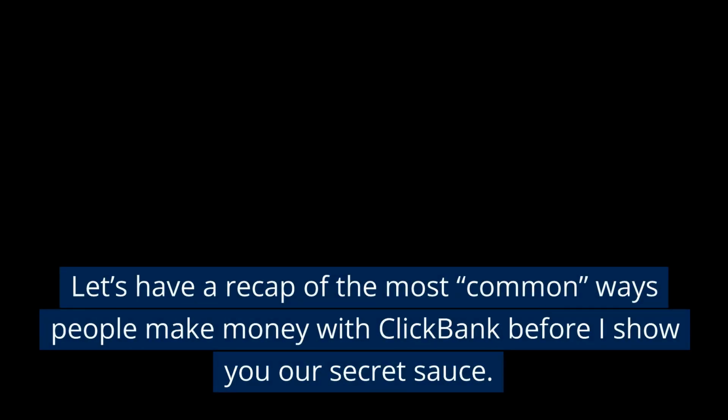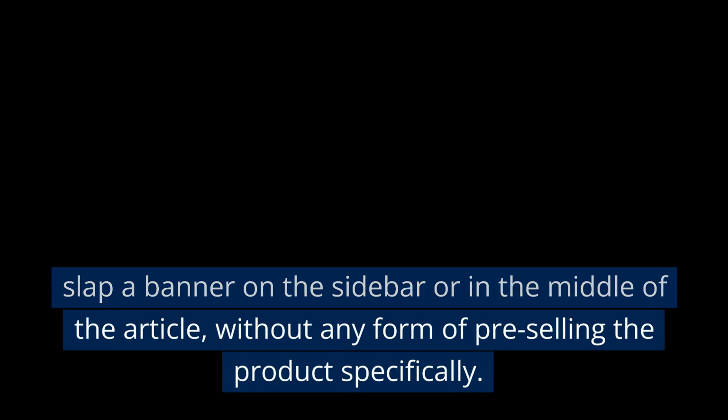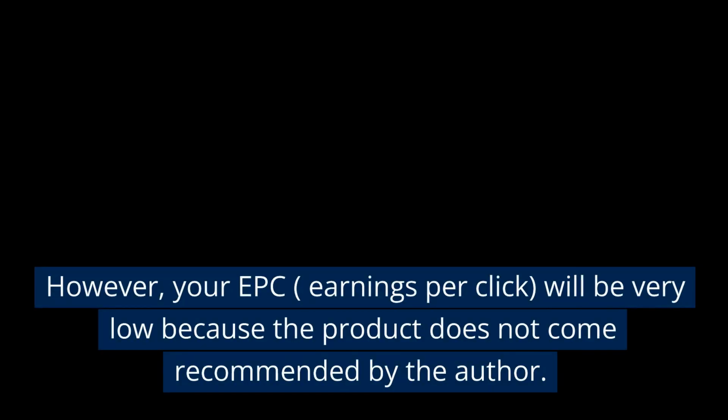Let's have a recap of the most common ways people make money with ClickBank before I show you our secret sauce. Direct linking, banners. This one is the most common and very often least profitable. The tactic is simple. Find a somewhat related article on your site and slap a banner on the sidebar or in the middle of the article, without any form of pre-selling the product specifically. Because the traffic is somewhat related to the offer, some people will convert. However, your EPC, earnings per click, will be very low because the product does not come recommended by the author.